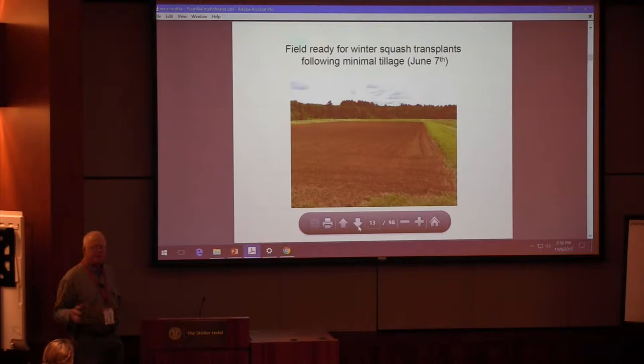The field was ready to go, and then I was able to transplant summer squash and winter squash in this little block here. But to basically use it as a biostimulant and a weed suppressant.